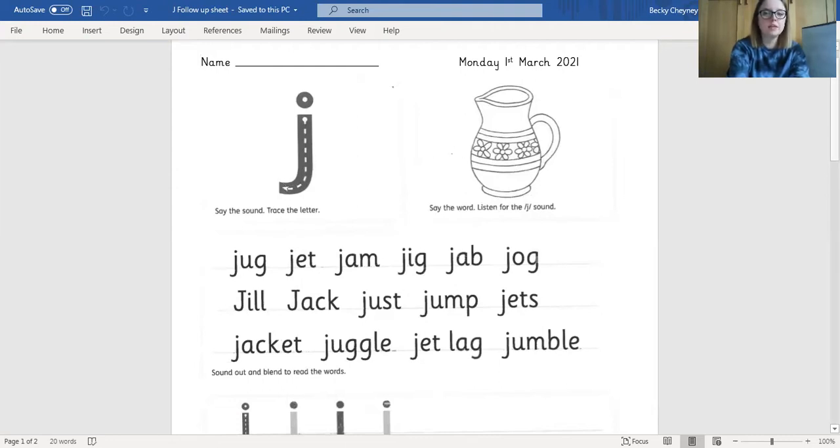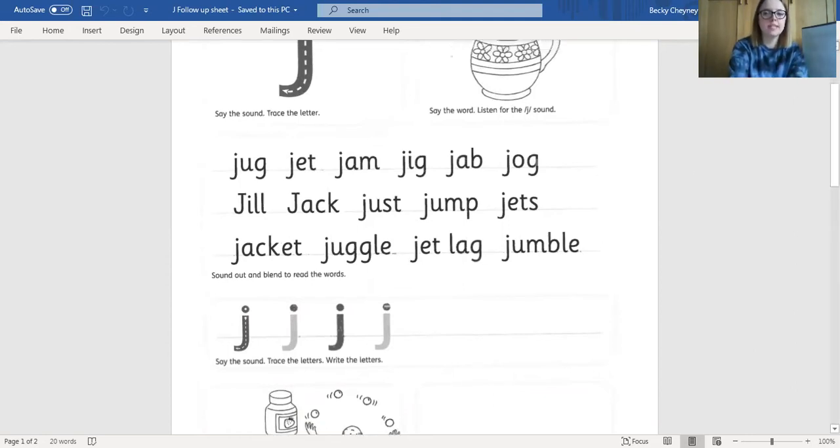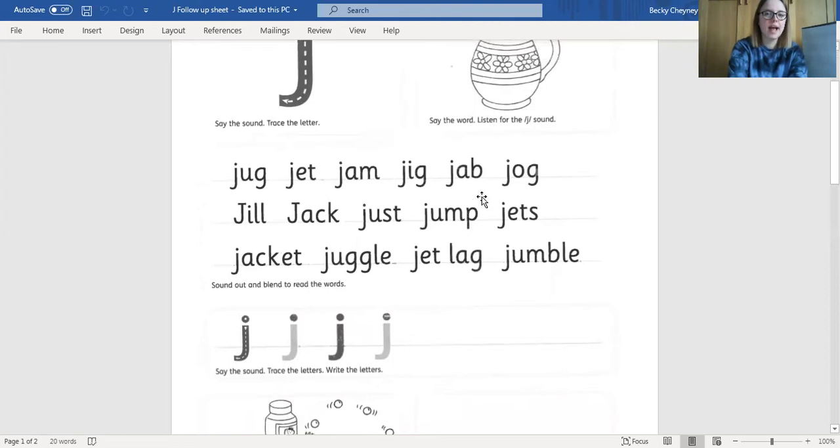And then what I would like you to do is practice reading some of these words. So blend them, have a good look at them. If you need to, put a circle around all the J sounds, you can. Okay, have a go. If your adult ticks the ones you can read, and if you're struggling with one, you can put a little spot next to it and come back to it at another time. So what I would like to do is pause the video now and have a go at the first two sections, this one here and this one here. Pause the video now.